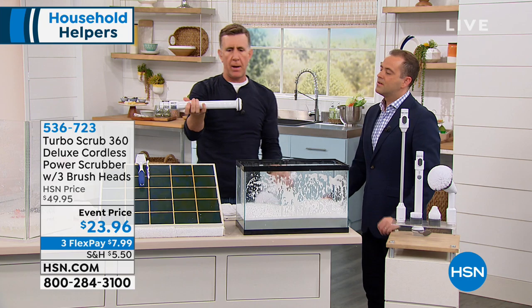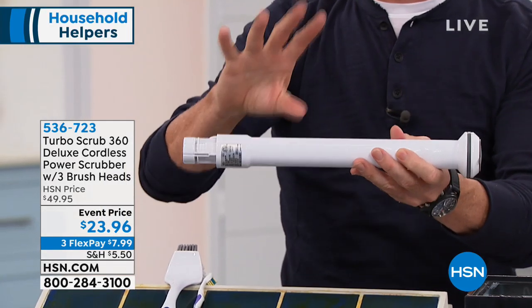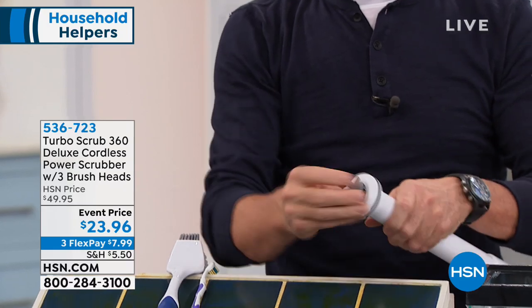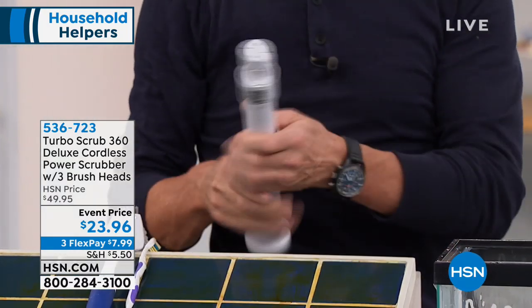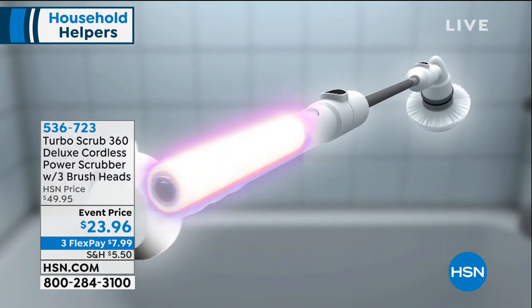This right here is the power pack. And I know this looks like you'd fill it up with D batteries, right? But you don't. You plug it in the bottom right here. 90 minutes will give you a full charge. You pop on the head right here. It comes with 3 heads.